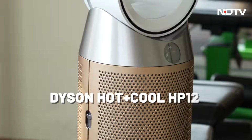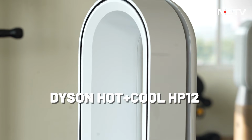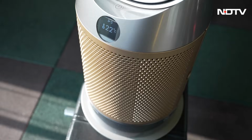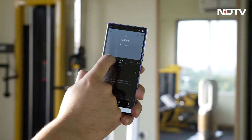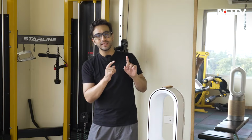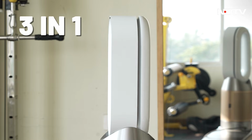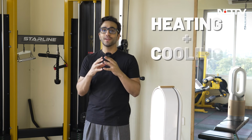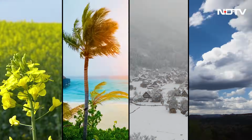That's where devices like Dyson's Hot+Cool HP12 start to look less like premium appliances and more like seasonal survival gear. This isn't just an air purifier. The HP12 is a 3-in-1 device that handles air purification, yes, but also heating and cooling, essentially covering you for all of India's weather cycles. But the real question is simple. Does it make a meaningful difference in a pollution-heavy city like Delhi or the National Capital Region?